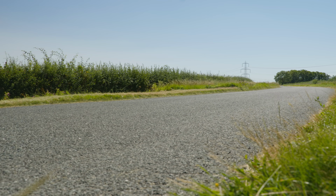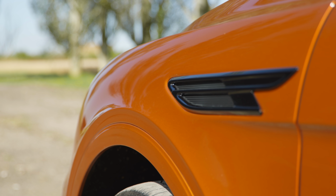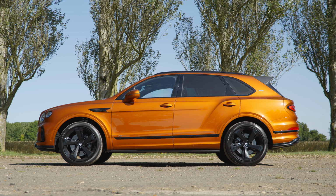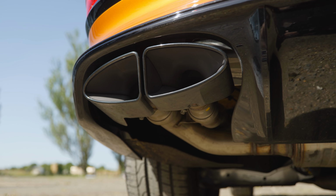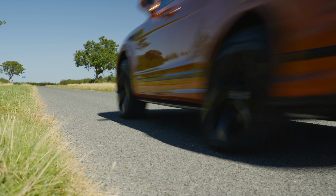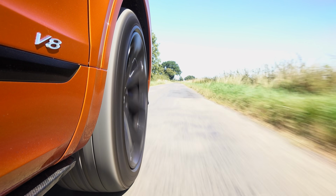When it was launched, the Bentayga was touted as the fastest SUV ever, capable of 187 miles an hour. It was then shorn of that title by the Lamborghini Urus before swiping it back with the Speed version. This V8 one will do 180 miles an hour flat out, which is quite enough, unless your route to work is down a runway, which I suppose it might be if you're buying a Bentayga.